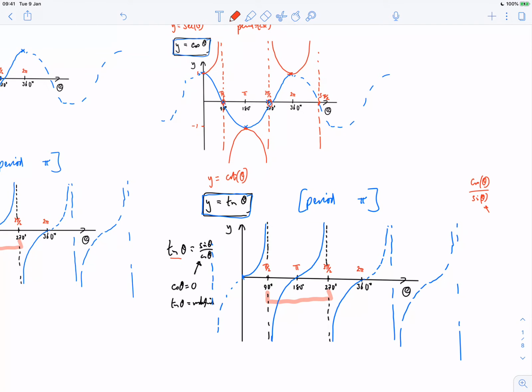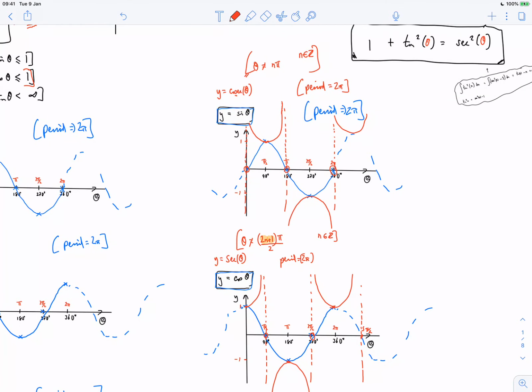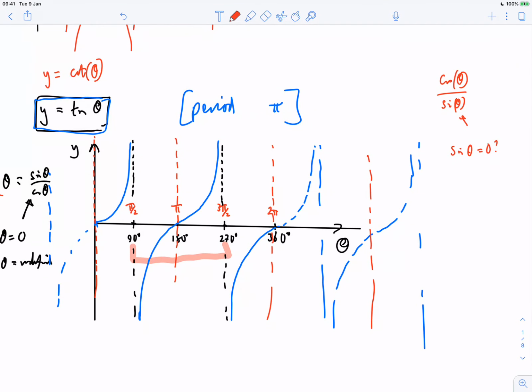So where was sine theta equal to zero? Well, it was clearly up here when it's multiples of pi. So in actual fact, yes, we're going to have reciprocal here. We're going to have an asymptote here, asymptote here, asymptote here, asymptote somewhere here, and so on. And now here's the problem. What happens in between those asymptotes? So if I get rid of this, so really, it looks like it repeats itself in this band, because that band is the same as this one, and so on and so on. So let's just have a look.